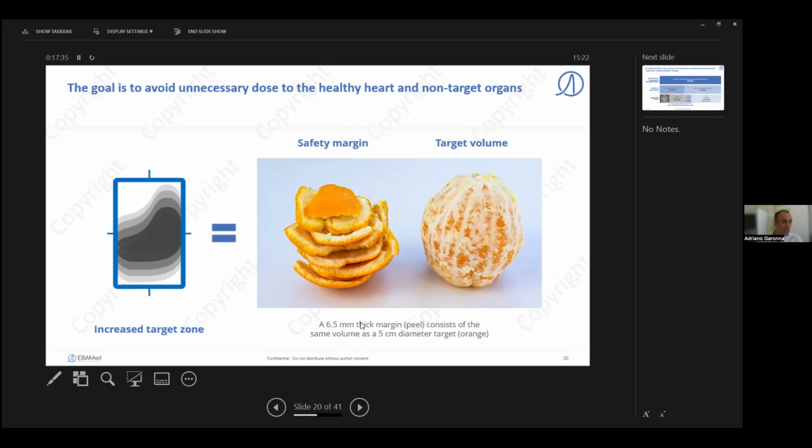It's only a few millimeters, but there's always this very nice analogy of the orange and orange peel. I'm probably not the first one to show you this picture, but basically, by just adding a few millimeter margin around your ideal target, you are very easily doubling your volume. So that should be done really with care.